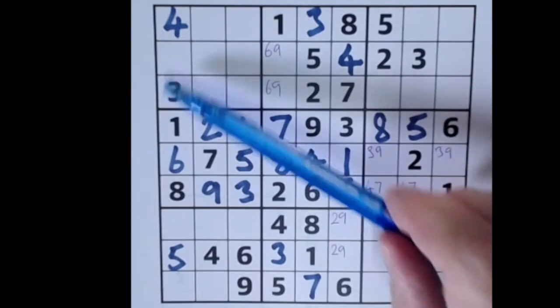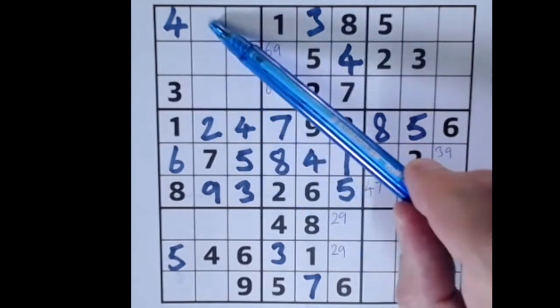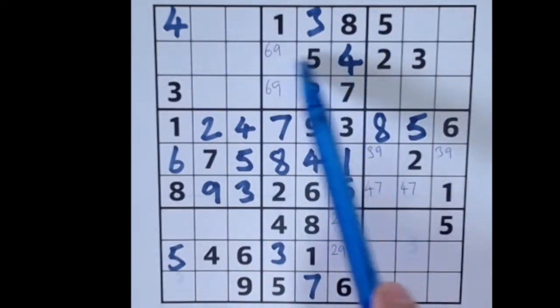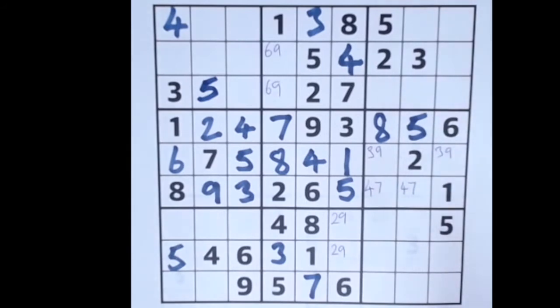If we take that up the top here, and we take this 5 that we've already filled in up the top, we know that only this column is available in this region. And if we look across the rows, we can see 5 here, 5 here. So that is the only possible location to fill in a 5.